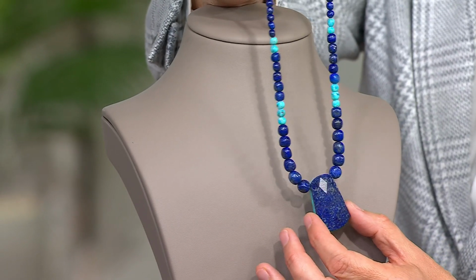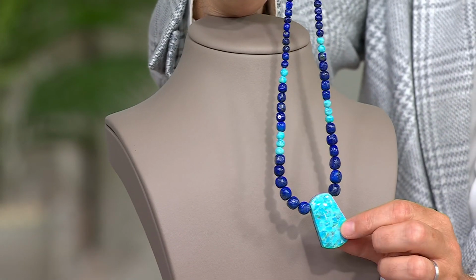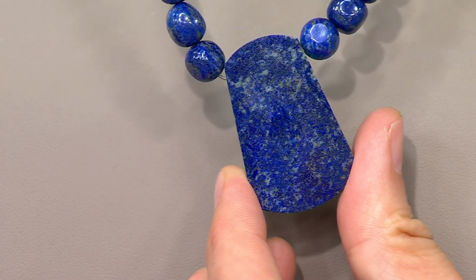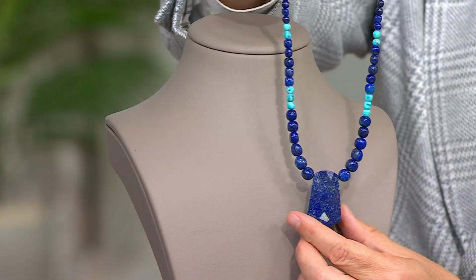I love the length at 18.25. You've got the 2 3/4 inch extender. We'll talk about Jay's signature finding. But Jay, you've got the smooth finish, you've got the faceted finish, you've got a little bit of everything. Yeah, what I try to do in our designs, and this is something I designed, is we always want to give you the biggest bang for the buck. So give you something unique, something different that you're never going to see anywhere else, but also give you the best value that we can possibly give you.